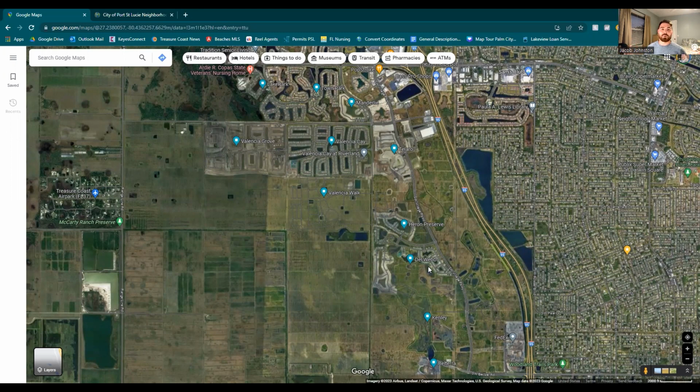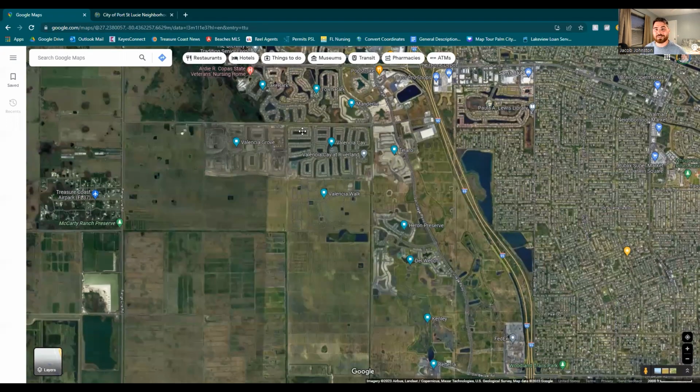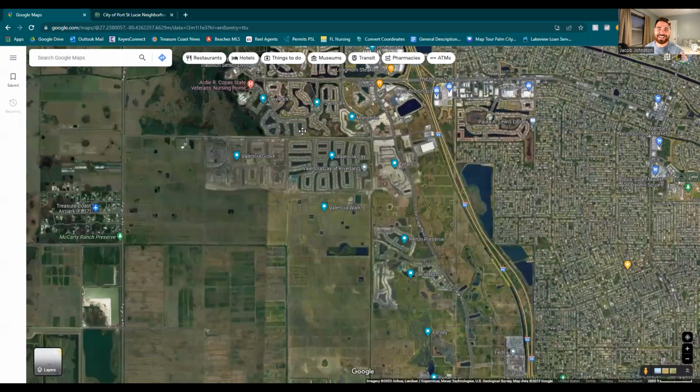It's a great social area. You're going to have a lot of classes. You're going to have a lot of things to do. A lot of events put on in these neighborhoods. Very, very well done for these neighborhoods. And they're sure to point out they are very active. They all say they're very active.